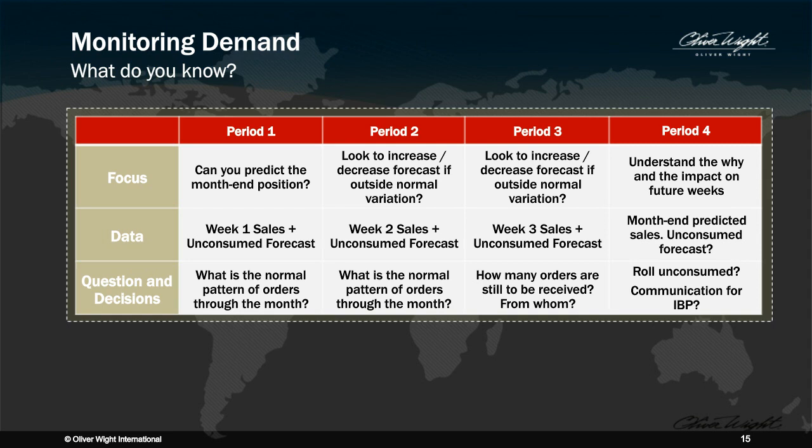You will note that this example goes up 4 periods or 4 weeks. As we talked about in the time fence discussion or decision points, it's completely dependent upon your business. We work with clients where this time frame could be 4 weeks or 14 weeks. It could be a week or 2, or it could be several months. It just depends upon the time fence and your cumulative lead times and also order lead times.